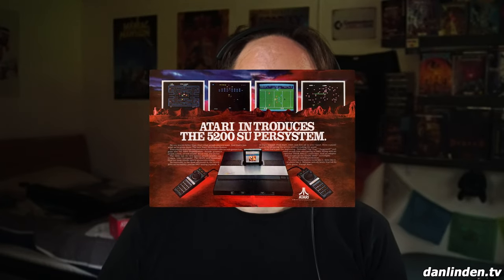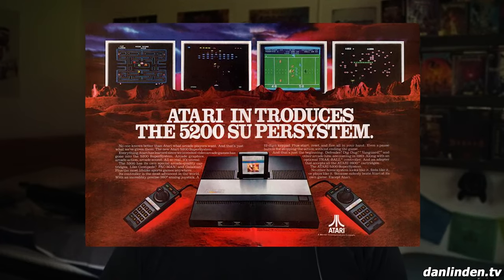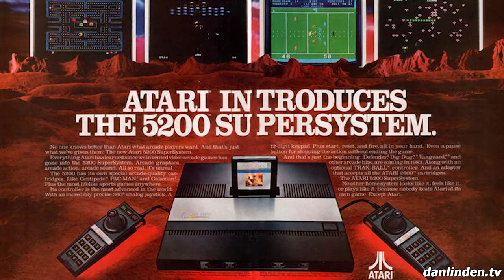1982, the Atari 5200 is released as a successor to the 2600, with improved graphics and sound and a new controller with an analog stick and keypad. However, it is not backwards compatible with 2600 games, and suffers from technical issues and poor reception. It sells only 1 million units and is discontinued in 1984.